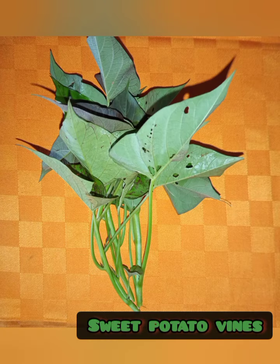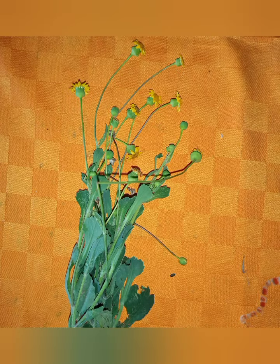We also have potato vines. If you planted potatoes in your farm, you can pick the leaves of the potatoes and use them to feed your rabbits. We have different types and varieties of weeds, which you can also pick. We have weeds that have long leaves, the umbrella-shaped type. Then we have leaves that look like cabbage, but they produce yellow flowers with long legs. Then we have leaves that look like nightshade. We have two varieties of leaves that look like nightshade. You always pick the fresh leaves, not overgrown leaves.